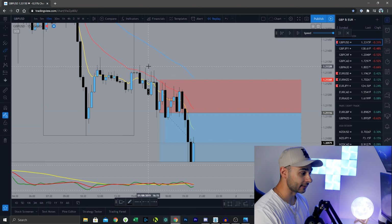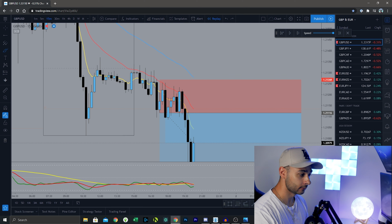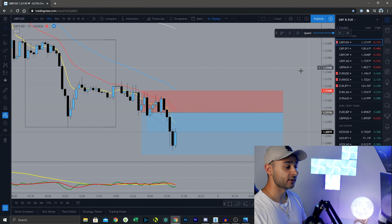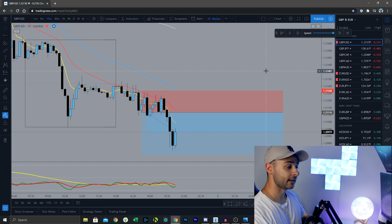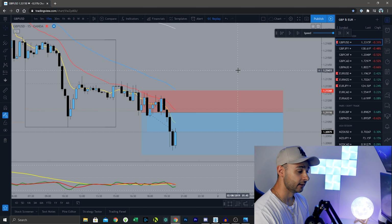But you can see all these wicks to that 21, and price can't break back above. You can see price almost tries to break back above here, the 21, but it can't. And you can see this massive bearish rejection off it. That is how price reacts to these significant levels. And that's why using the EMAs as dynamic support and resistance can really help develop really good trade entries. And obviously using your stop loss in conjunction with these EMAs, putting them in a safe spot so you're not going to get stopped out.